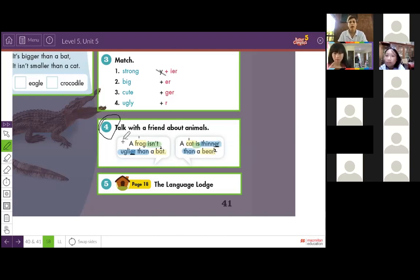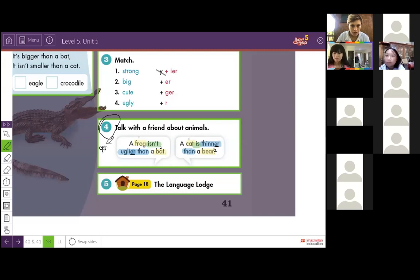So this one says a frog isn't uglier than a bat. And that's an opinion, which means someone can think differently. And this one says a cat is thinner than a bear. And that's a fact, which means you can't think differently. So this one is an opinion. I'm gonna try to fit it in here. I'm gonna rewrite that actually on the bottom.